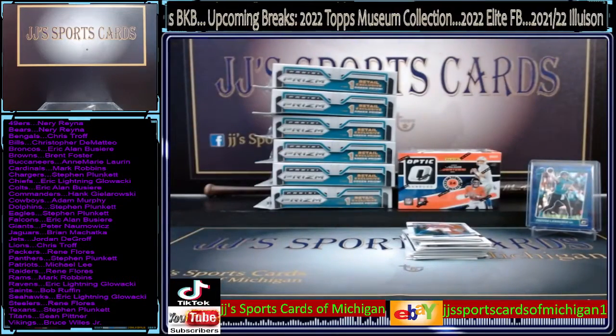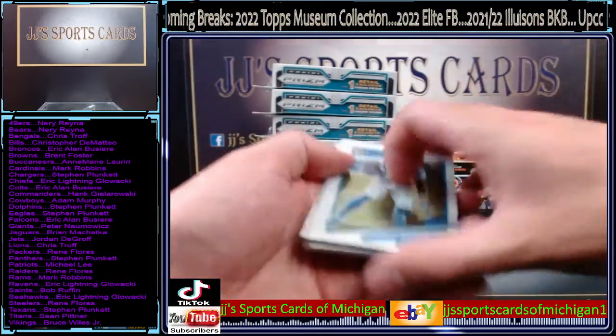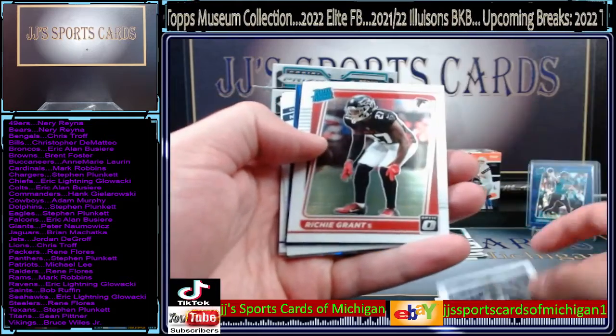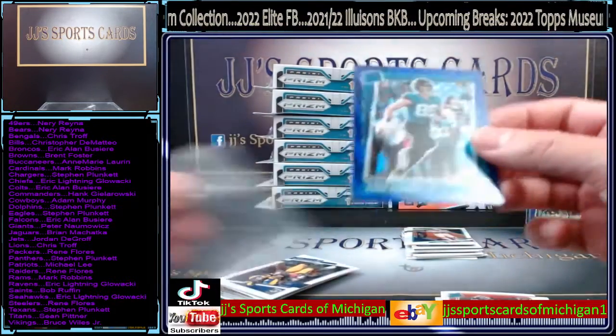Purple Fields. Well, that'll be sweet. Let's see if we can't get one. Keenan Allen. Ray Lewis. Richie Grant. And here's another Luke Farrell.